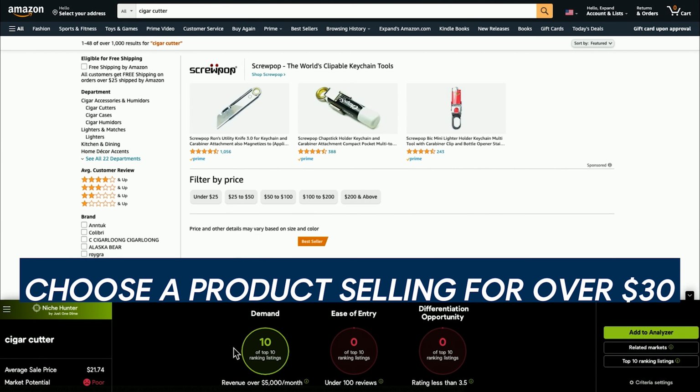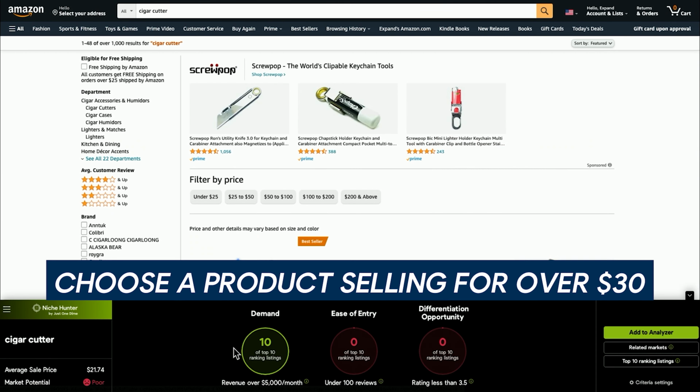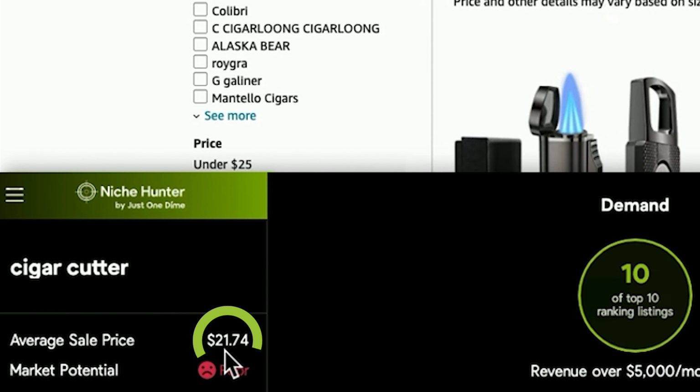Right now, I can immediately tell you that the demand for this is great, but because the price is $21, I'm not interested. I'm not going to launch a product unless it's $30 or more, maybe between $25 and $30, but as a general rule, I won't.